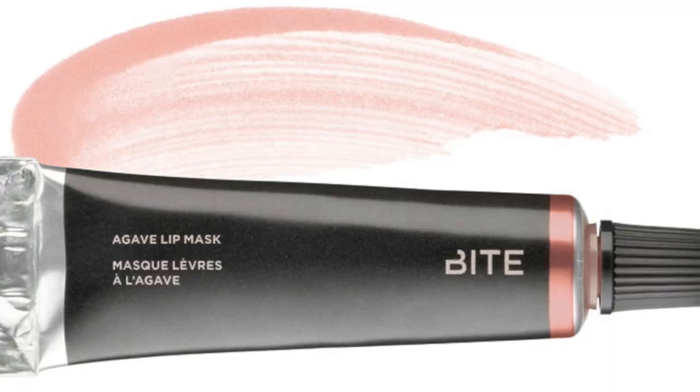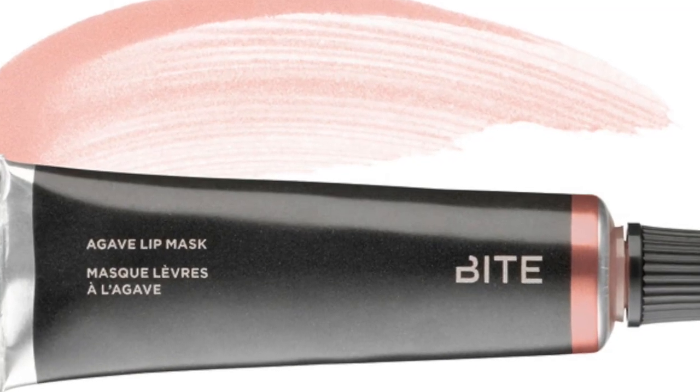All right, so this is the Bite Beauty Agave Lip Mask. I talked about this probably a year ago. And I love this. It is my favorite for my lips at night. Hands down.